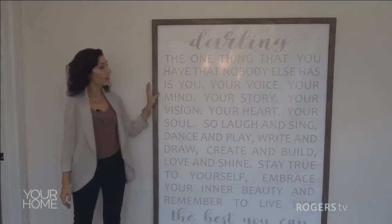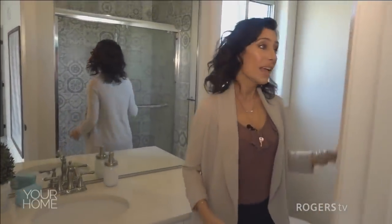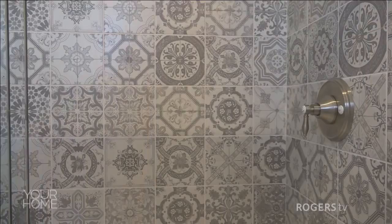I love how it turned out, and I had the frame created as well. And then we walk into her bathroom and I carry the mosaic tile in through here as well, just because I absolutely love this tile, and for a little girl, I think it's perfect.